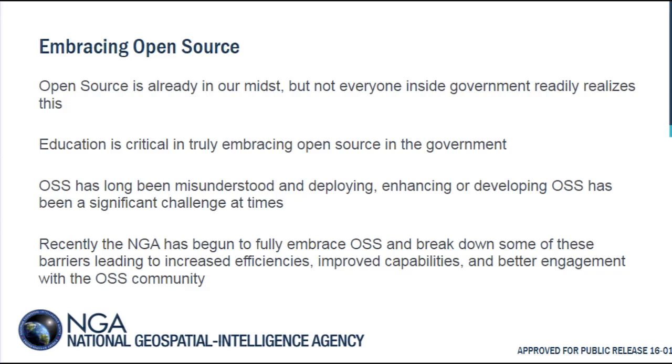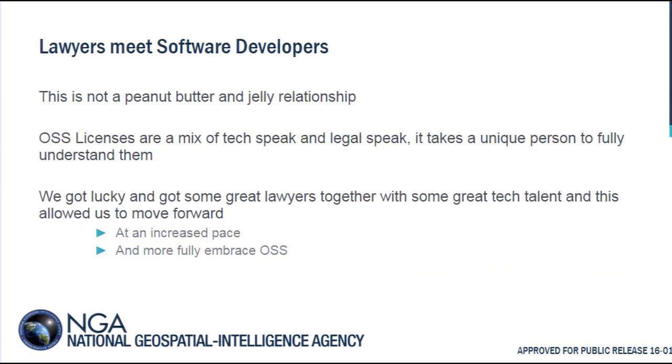Again, we're using it, so it's already there. We're just getting better. Lawyers are a part of this because, like I said, there are licenses, and how and when you use open source software has to fall under those licenses. And it takes a special kind of lawyer that understands that, right? To have a lawyer that is willing to take a risk and that understands technology and is adaptable and flexible in how they view policy and the legal language of licenses is a great find. And if you find someone like that, then latch onto them and make them part of your team immediately. And we've been lucky to find a couple of those folks at our agency.